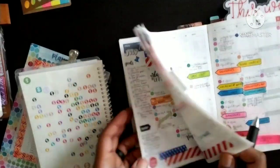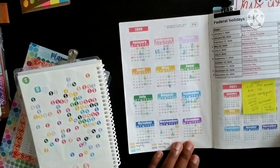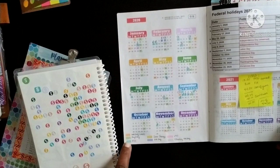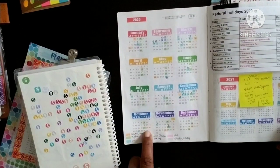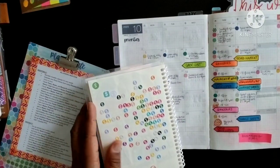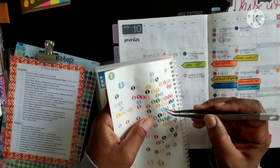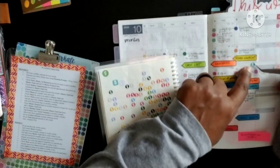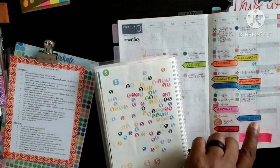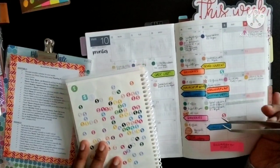And I have paydays on, this is one of my yearly spreads. We are in October. My paydays are color-coded in green on the 9th and the 23rd of October. So I'm just going to grab some $ stickers for that. The 9th and the 23rd. Just put those in. I'm loving these tweezers. They're so handy.